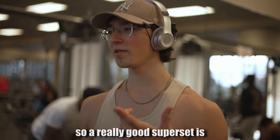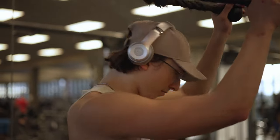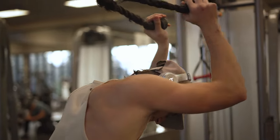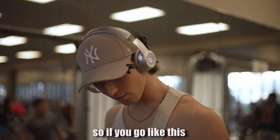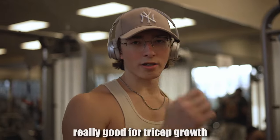So a really good superset is, everybody knows this exercise, but this one, it's really underrated, so you should go like this, and then right after that, superset with this, really good for tricep growth.